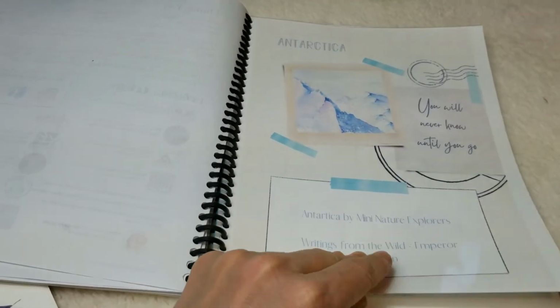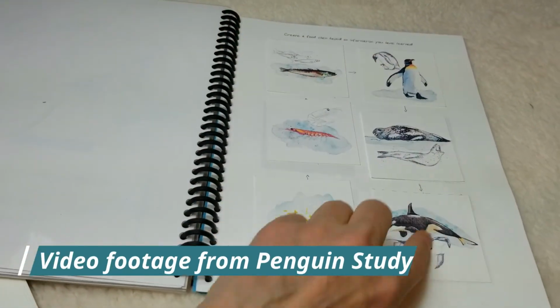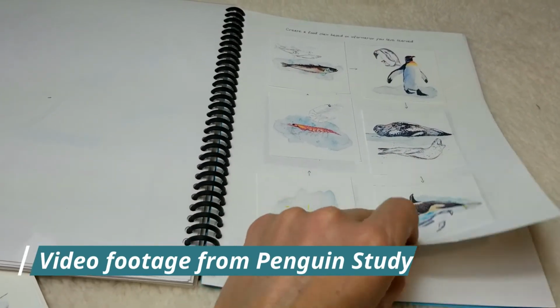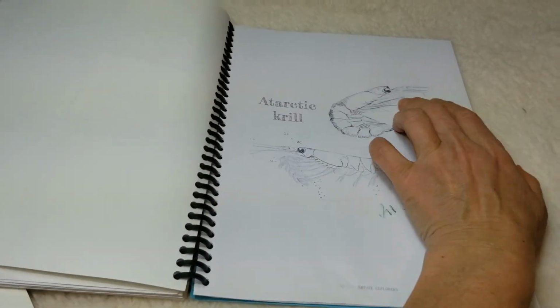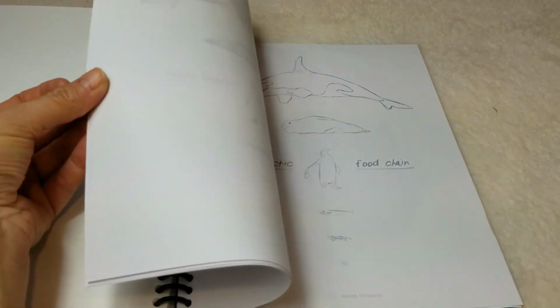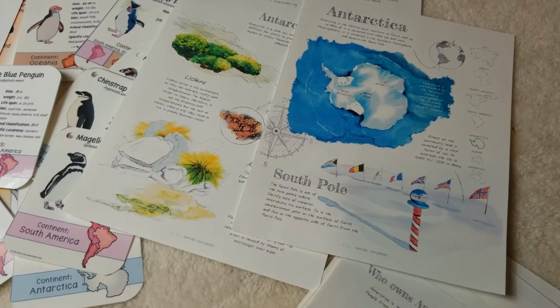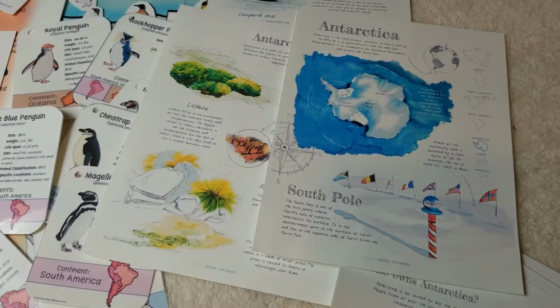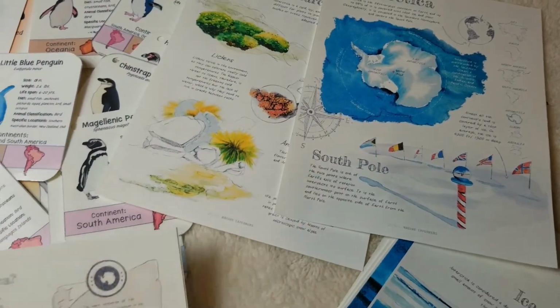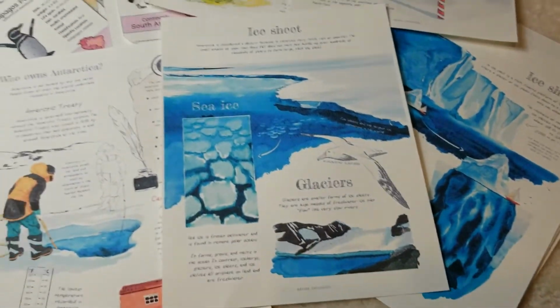Okay. All right, and then we get into the Antarctica study. And this is the food chain. My daughter glued that on there. And again, here's some more coloring pages. And I'm going to show you the rest of the sheets as soon as I lay them out. The artwork is amazing. This is like entertainment. It's definitely beautiful for your kids, but let's be honest, let's keep the mummies happy too.